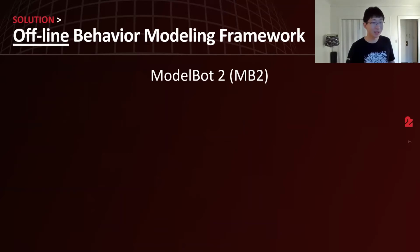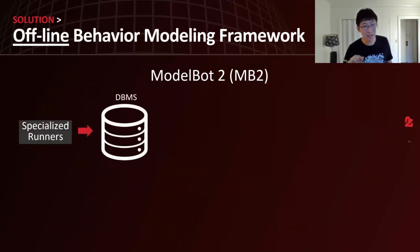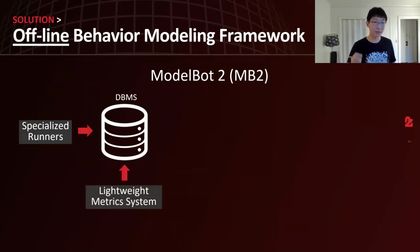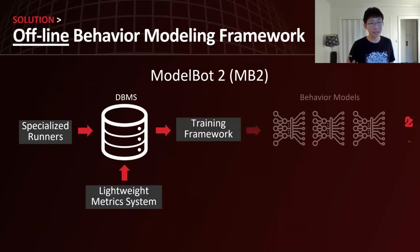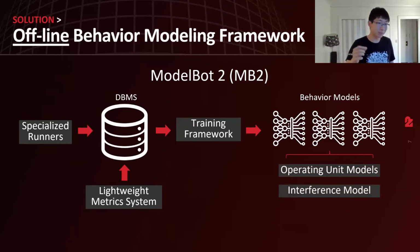Now, we present an offline framework that sits in between analytical models and ML models and addresses the earlier challenges to generate behavior models for self-driving databases. At a high level, our framework, Model 2 or MB2, first uses a set of specialized runners to fully exercise each database component to generate sufficient training data. We wrote those runners with customized SQL queries on synthetic datasets. The runners use a lightweight metric system to collect the data and then send it to a training framework to train two types of behavior models: a set of operating unit models to capture the various database components' behavior, and another interference model to estimate the impact of concurrent operations.